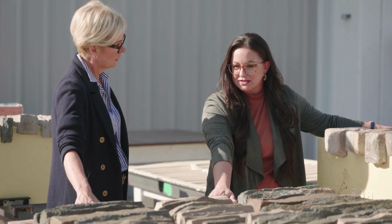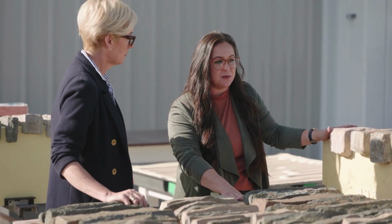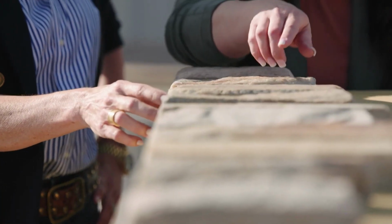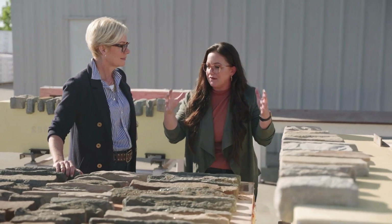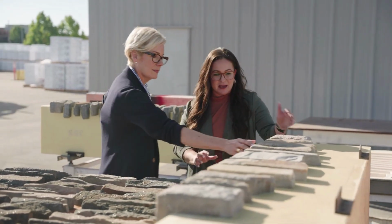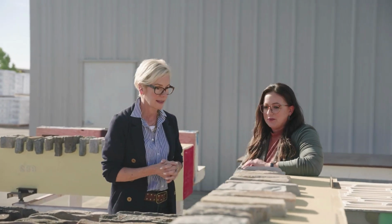What you're seeing here is our flat master. We also produce our corner masters as well. So again, this is going to contribute to that super authentic installation where you really have a solid foundation of stone with flats and corners. So now I'm wrapping a corner, like on the face of a home or on a fireplace? Correct. We have 90-degree corners available on all of our profiles as well.